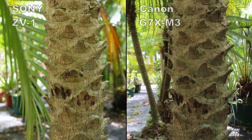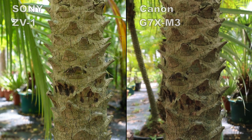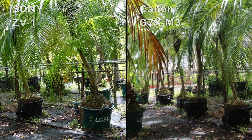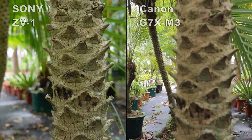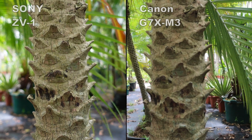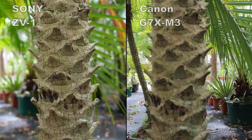For example, kids playing in the playground. Shooting videos of that situation is not good, not suitable with the Canon. And Sony's ZV1 on the other hand is very fast and perfect for shooting videos of fast-moving subjects.